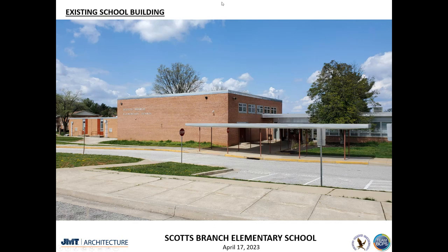This is the front entrance. Right here is the actual front entrance underneath this canopy. And back behind all this is the admin area that sort of watches the front door. The main area to the left is the existing gym. And this is a kindergarten addition that was done in the 70s.